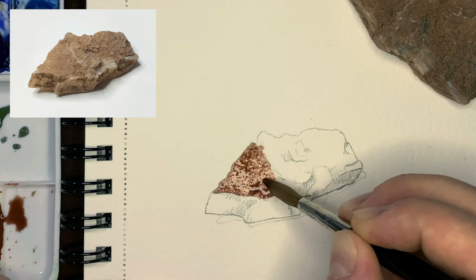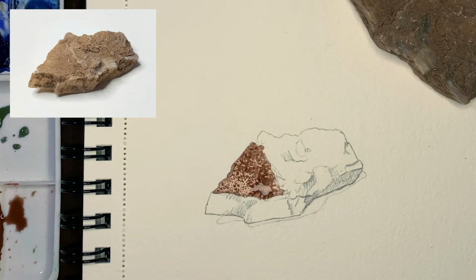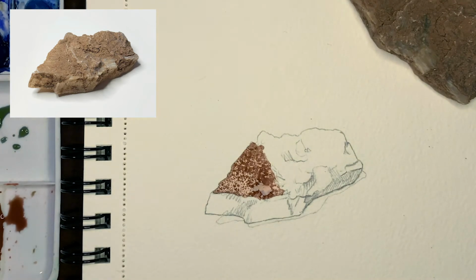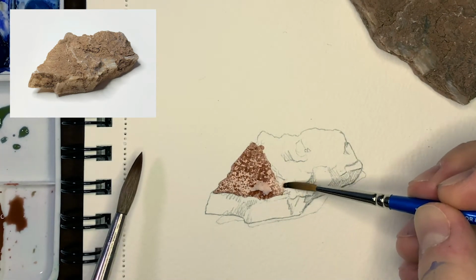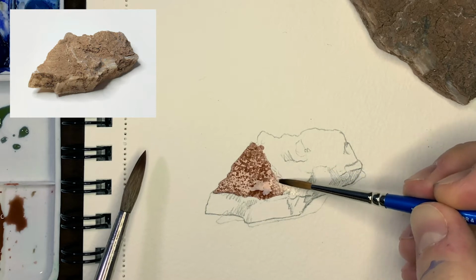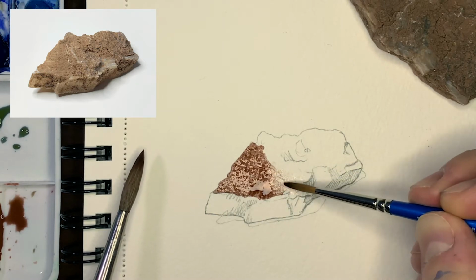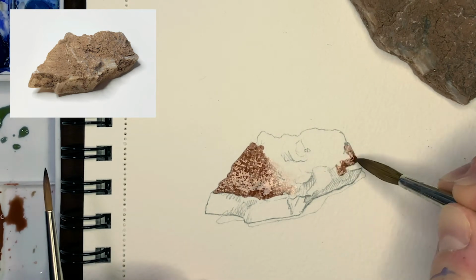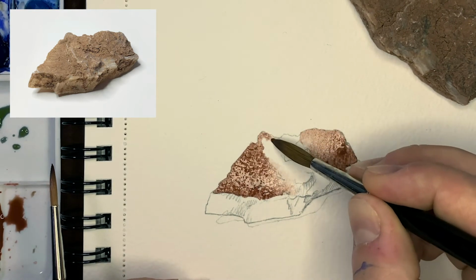this piece. Sometimes it's helpful to take a second brush and moisten that brush and then use it to create more variation in the areas you're painting. So I'm adding some water in some lighter areas here, and then coming back with my loaded pigment brush and continuing with the very dark areas.